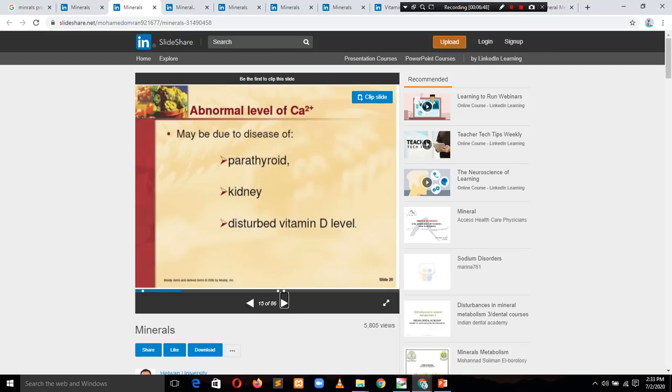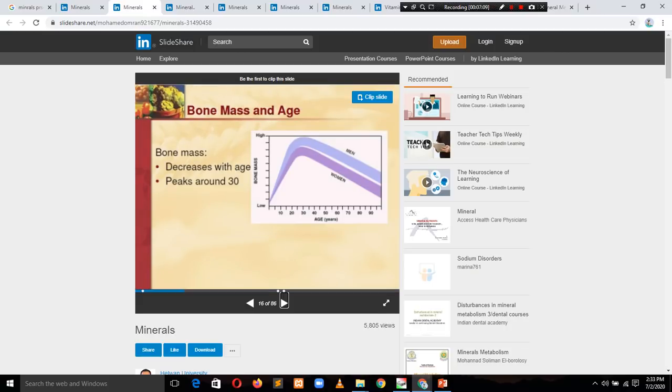Abnormal levels of Ca2+ may be due to disease of the thyroid, kidney, or disrupted vitamin D level. Bone mass decreases with age. So this is depletion and decrease by age, starting around 30.